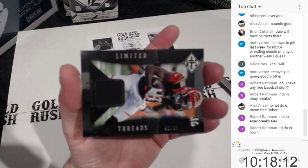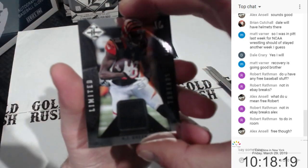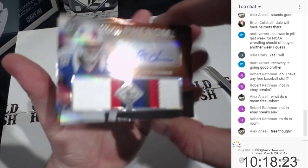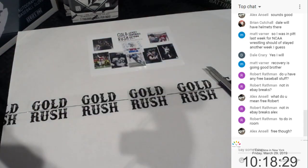Limited threads, 46 of 49, AJ Green for Cincy. Dorkify, he canceled, same thing. And then, hey, our RPA would be Mr. Marquise Goodwin for Buffalo. Again, middle number swatches, I'm always a sucker for. 122 of 299, Dorkify, that would be you.